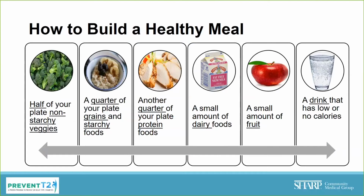Again, let's review the plate recommended by the American Diabetes Association. Half of your plate should contain non-starchy vegetables, which can include asparagus, broccoli, cabbage, carrots, celery, cucumbers, and so forth. A quarter of your plate will be composed of grains and starchy foods. It could be 100% corn tortilla, 100% whole grain cereal, brown rice, corn, green peas, oatmeal, potatoes, pumpkin, yams.